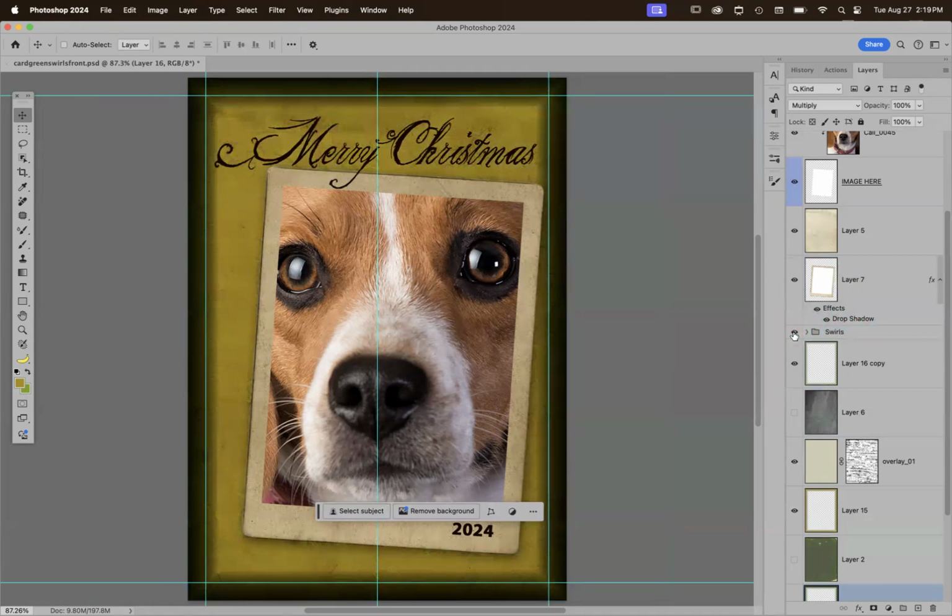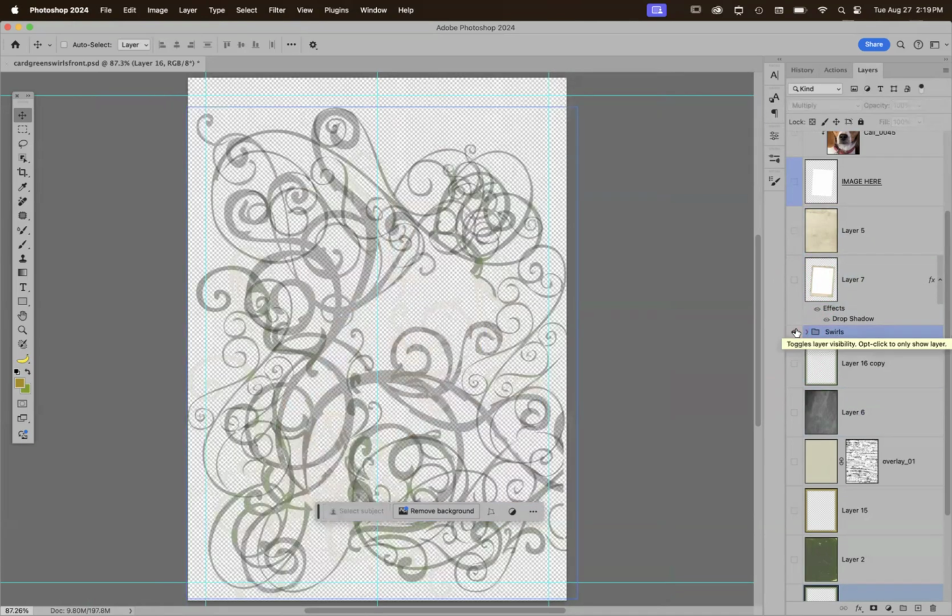Here we took out the swirls. You can keep the swirls in or leave the swirls out, whatever makes you happy. Where did you get the swirls? The swirls we painted in. Oh. So let's turn everything off with that. Those are the swirls that are underneath.